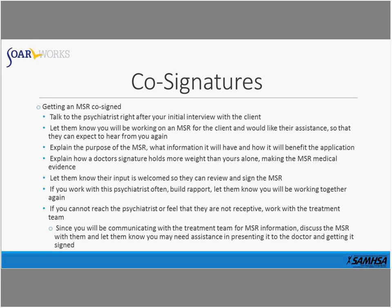If you can't reach a psychiatrist or you feel that they're not being receptive, we definitely work with the treatment team. Sometimes case managers have more rapport. They work with the same facility as a psychiatrist, so we try to work smarter. If we're unable to talk to them directly, we will attempt to work with the treatment team to see how they can assist in this.